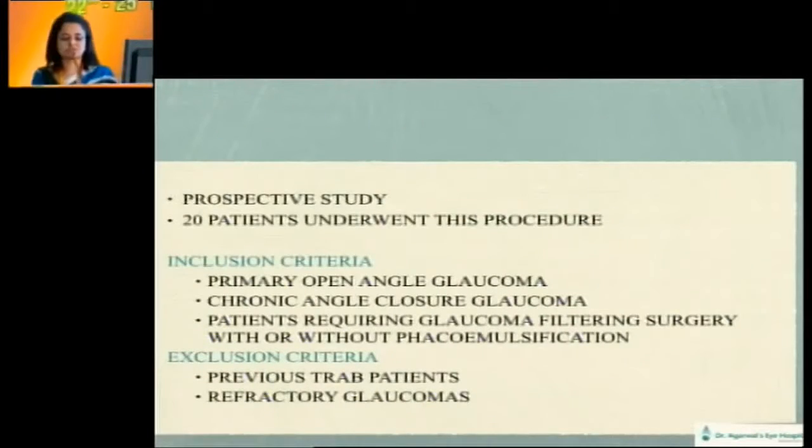I would like just to share a few study which we did on 20 patients who underwent this procedure. The inclusion criteria was primary open angle glaucoma, chronic angle closure glaucoma patients, and patient requiring glaucoma filtering surgery with or without phacoemulsification. Exclusion criteria was previously trap surgery patients or refractory glaucomas.